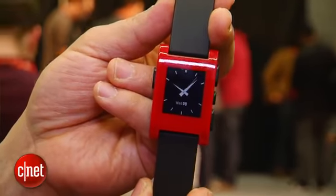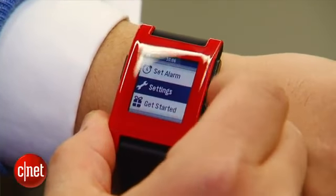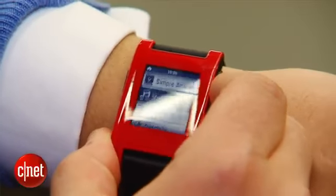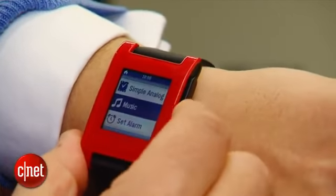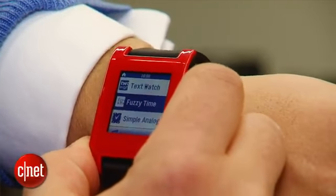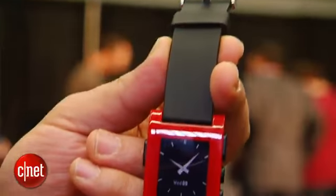Pebble Watch, who stopped by here the other day, are finally shipping their Kickstarter-funded watch that raised over $10 million in their Kickstarter funding phase. I think it even broke Kickstarter, not broke them financially, but broke the idea of how they would do funding. It made them reassess the project, the way they run things, the way they did things.